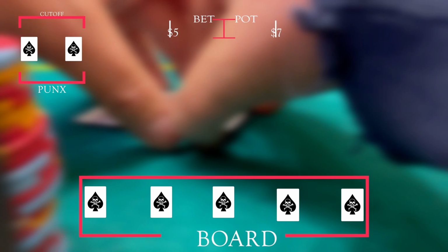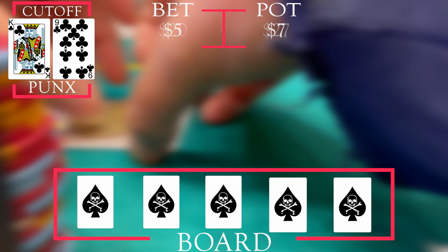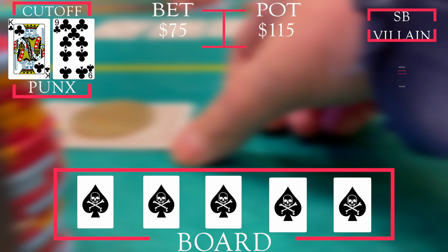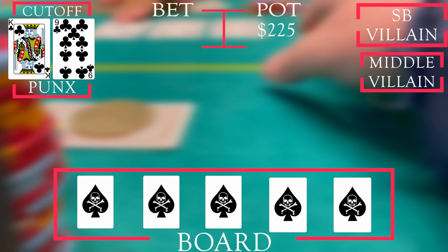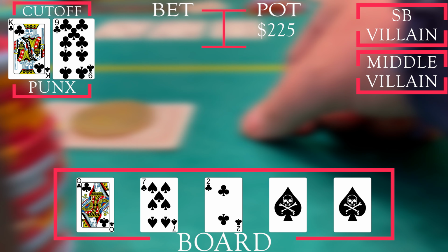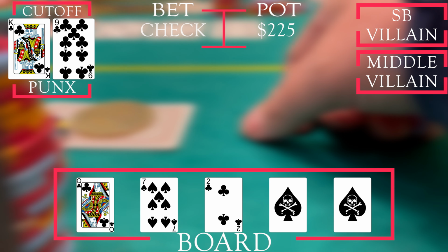The very next hand, we find ourselves in the cutoff with King 9 of clubs. We raise to $20. Small blind calls, and then the big blind raises to $75. Both the small blind and I call, and we're off to a flop 3 ways with $225 in the pot. That flop is rather favorable for us as it comes off Queen Deuce 7 with the Queen Deuce of clubs. We have the second nut flush draw and a backdoor straight draw here. Small blind checks, and then the big blind bets $125.